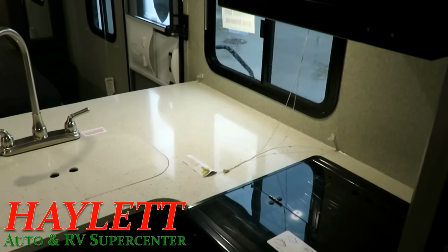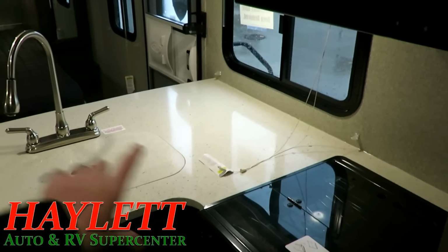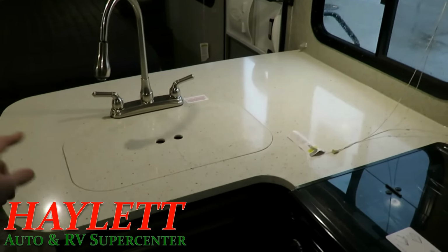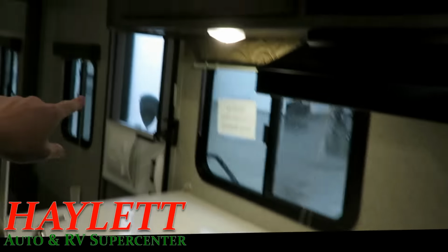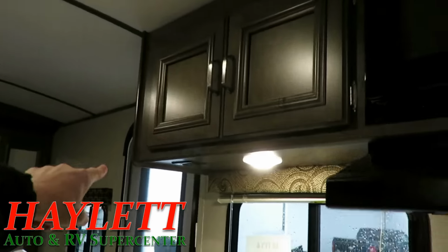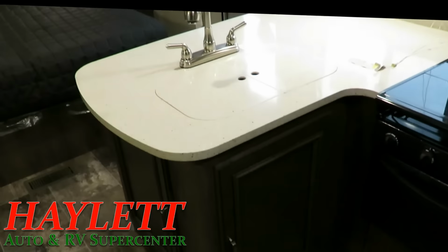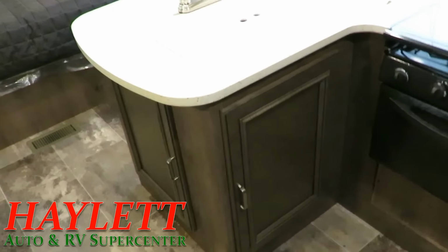L-shapes, square shapes, are more functional than 45-degree angular countertop cuts. It gives you easier access here. It gives you more prep space, and you do have appliance outlets under here, by the way. But it also gives you full storage below the countertop with no wasted space anywhere.